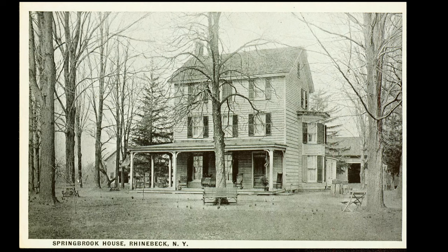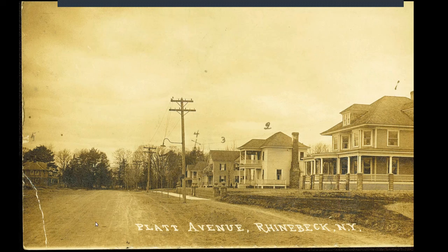Here's a very old image of Platt Avenue from around 1900. Looking up Platt Avenue, these buildings are all still here. We're looking towards Route 9. And this, I believe, is the Haven Spa today.